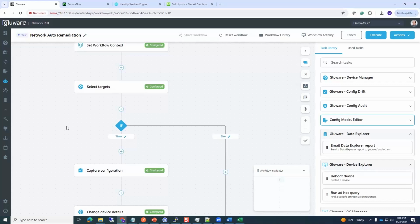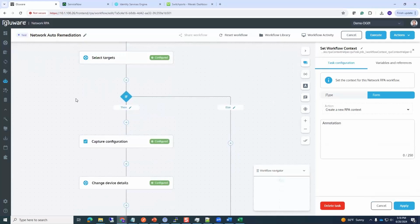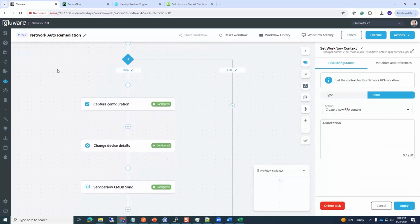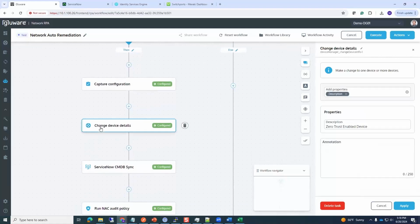So just a couple quick notes here: we're setting workflow context. This enables variable management through the workflow as we maintain data captured from third parties, like in this case, ServiceNow. We will be looking at the devices, capturing configurations, and at this point, this particular task will be updating device parameters. So just for demonstration purposes, we're updating the description on devices in Gluware. This field happens to be defined as a field that Gluware is the source of truth for.